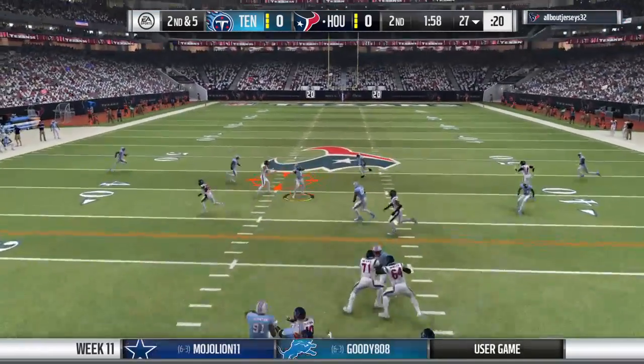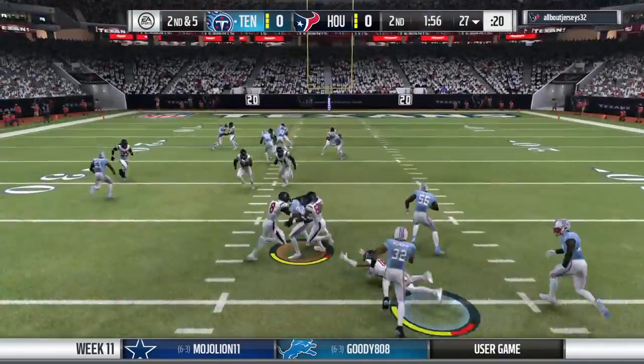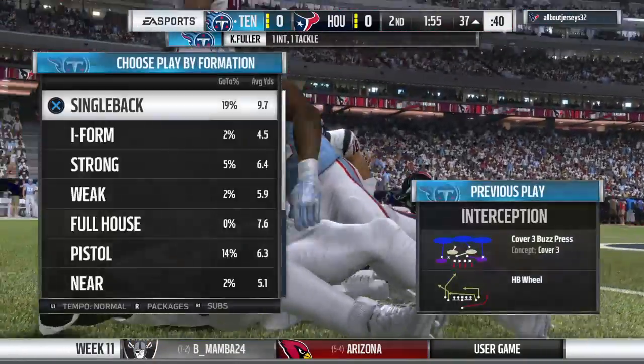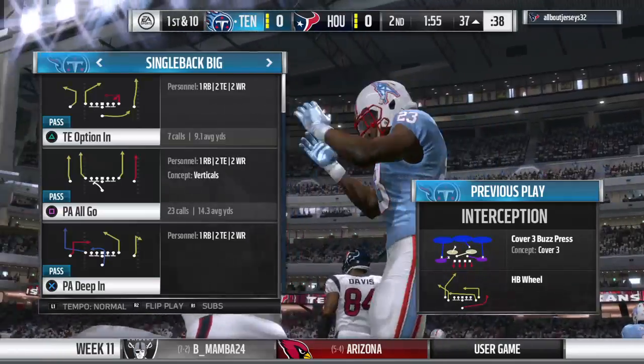They'll set up a throw. He rifles one that's intercepted. Picked off by Kyle Fuller. And his guys are going to get the football at the 37-yard line.